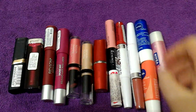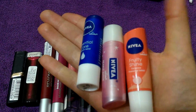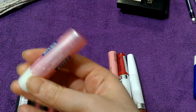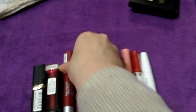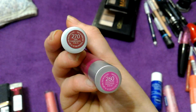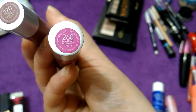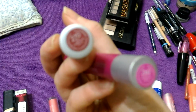And the lip balms, the Nivea balms. This is for everyday, and these are really kind of peachy. It smells like peaches, and this one smells like roses and, like it says, pearly shine. It's beautiful. Okay, these are 2 balms as well, and this is called Passionate, and I don't remember how to pronounce that.